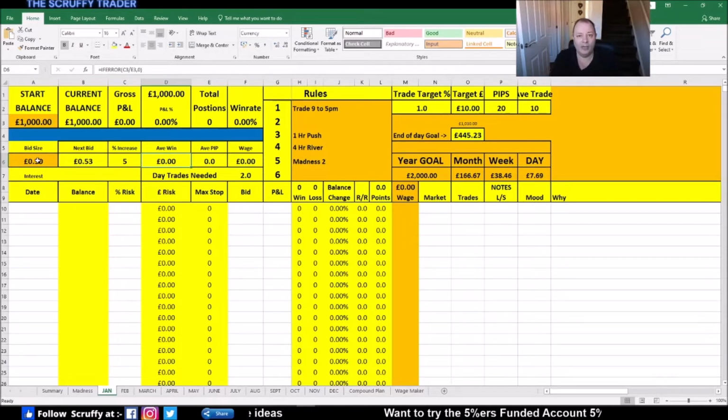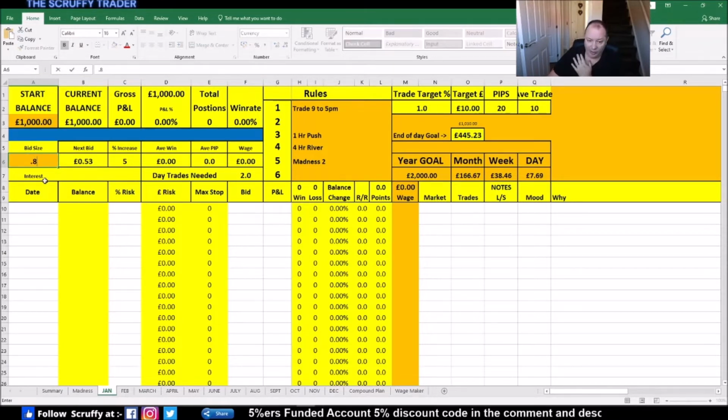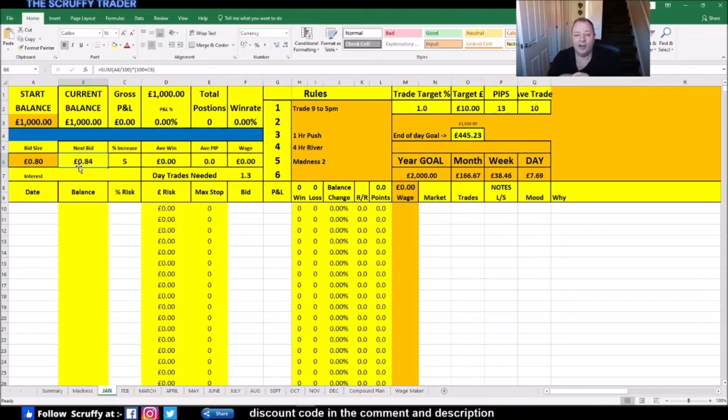If you are compounding your stake, whether you're looking to get it up to a 5 for argument's sake, but your account balance won't take it, you have to build it. So in here, you could say be on 80p a pip, and it's telling you the next pip size, if you've achieved your little standard. For me, if I achieve a trade of 10 pips or more, I will move up the next trade, and it'll increase it by 5%. You can change that to whatever you want.